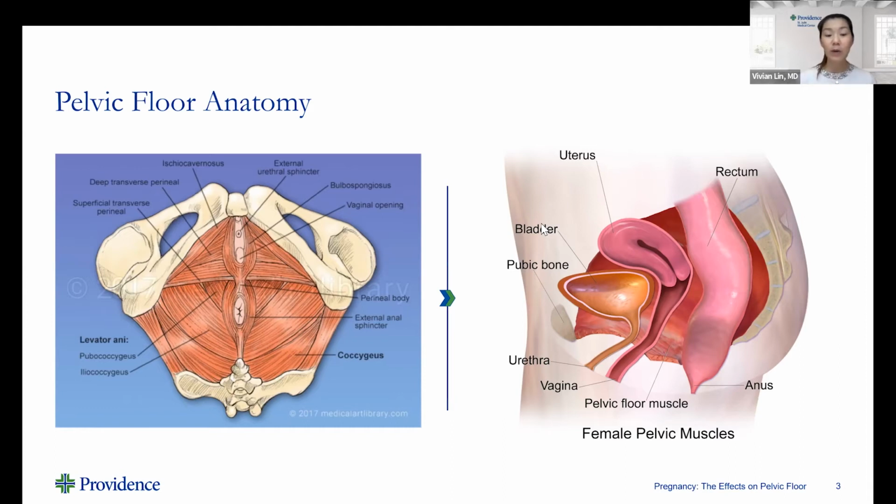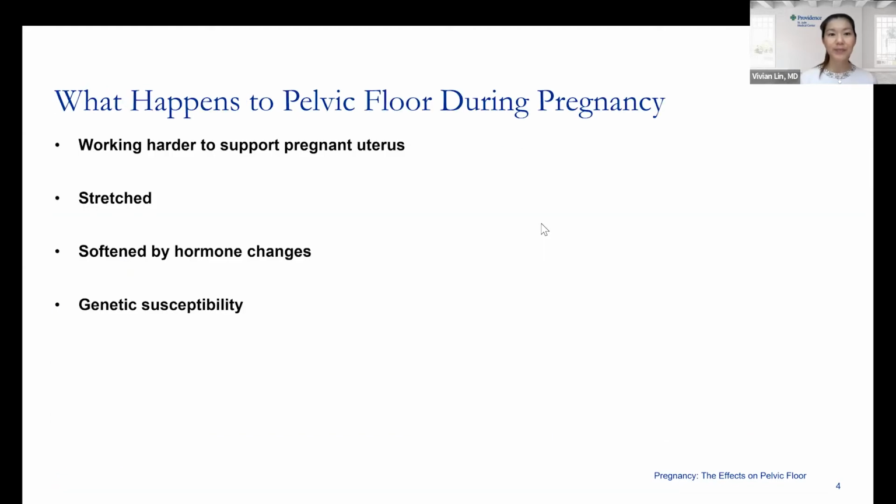Weakening of the pelvic floor muscles can also cause back pain. And that's why a lot of pregnant women complain of symptoms of back pain during pregnancy, sometimes even after the pregnancy is done. A lot of times the back pain is not from the epidural, it's just from weakening of our abdominal muscles and our pelvic floor muscles. Those are the pictures that show you the different types of pelvic floor muscles.